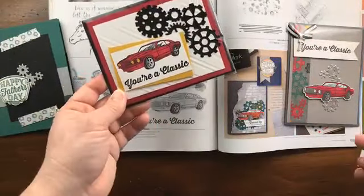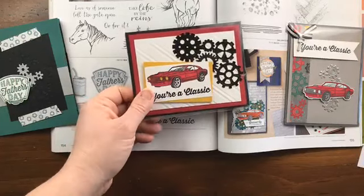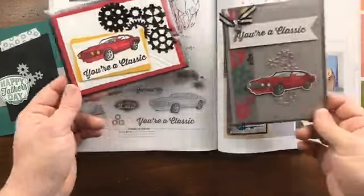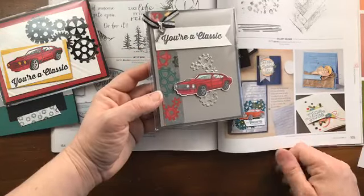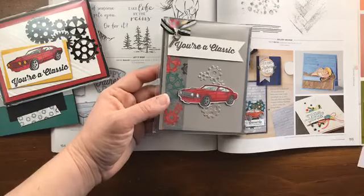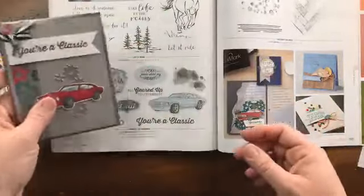So, one of the things I was thinking is that I have some drivers. Thomas just turned 16 this fall, and he's not driving yet because he hasn't taken driver's ed, but he will be soon. So this is going to be a really fun one to make him a card when he does get his driver's license. And Claire will be 16 in just a couple years, so she will be right behind him. This one was created by Kim Peck, and I don't have a name on that swap card.